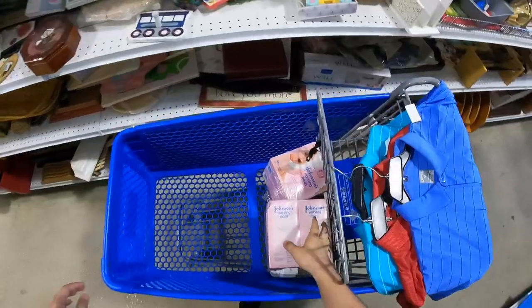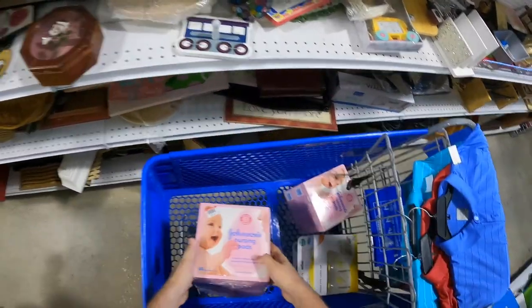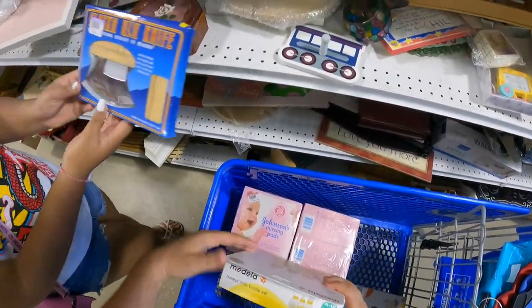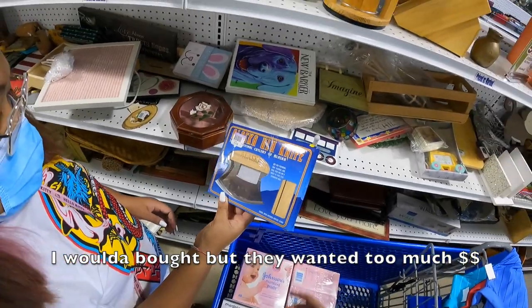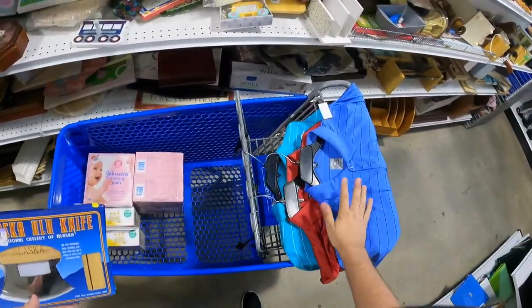Pretty good start. I went ahead and went through everything my girlfriend found. So she found the nursing pads. These are pretty good. Picked up both of these. This one is actually fine. And then the milk bottle set was actually pretty good too. What's that? What is it? Alaska Ulu knife? Anyways, these are the things she found, and I'm gonna pick up all these shirts.